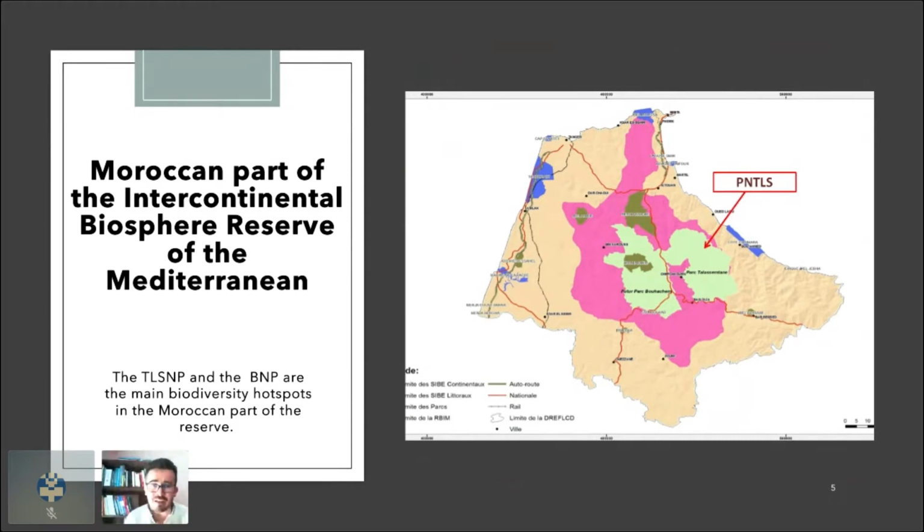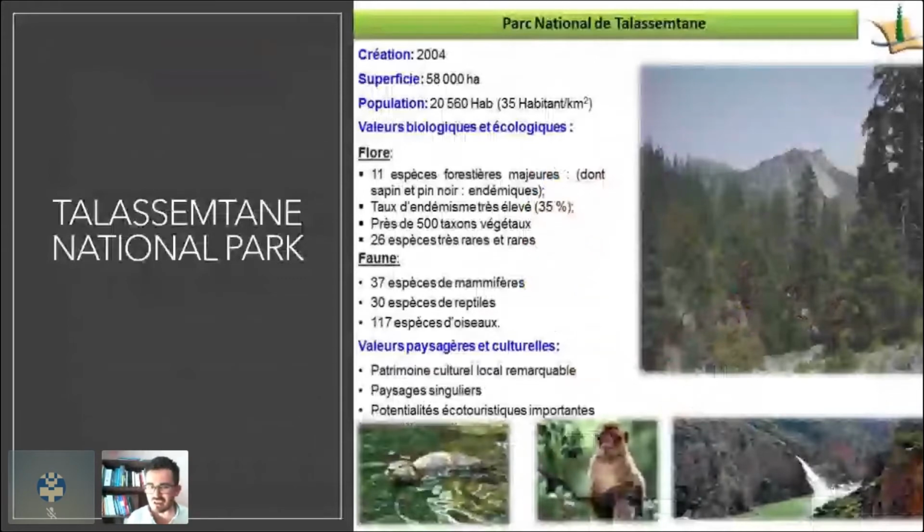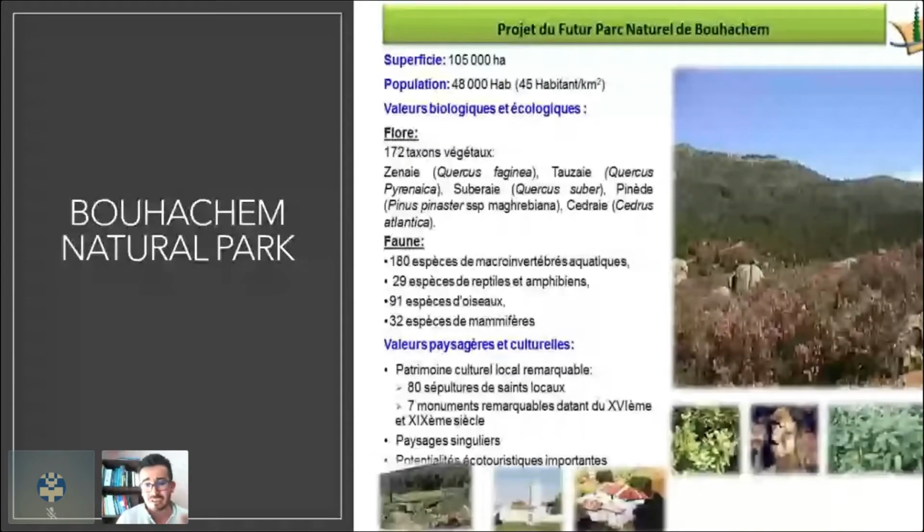Okay, and here in this slide, we have some structural features characteristic of the National Talassemtane Park, which was created in 2004 on an area of about 58,000 hectares. And here, a simplified presentation of the Bouhachem Natural Park with almost double the area of Talassemtane. And as you see in the characteristics, in French, our second language in Morocco, terrestrial insects in general are missing from the managers' vision. Really, they don't care. They don't speak about insects when they are elaborating this type of project.